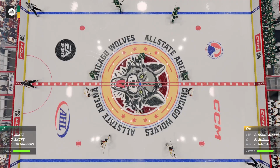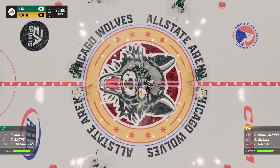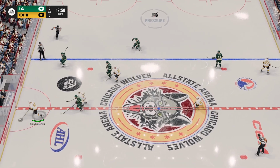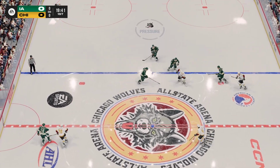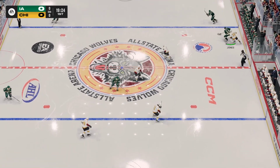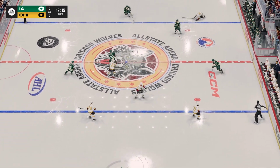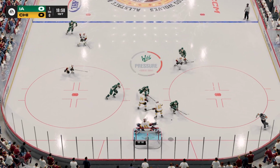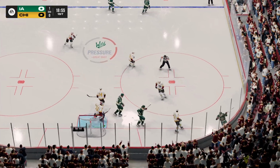Opening faceoff is just seconds away. The Wolves take possession here on the opening draw, and we are underway. Iowa's got the puck inside the defensive zone. Quick feed to Lambus. Sends the pass over. Handles the puck. Oh, wow, what an incredible save!